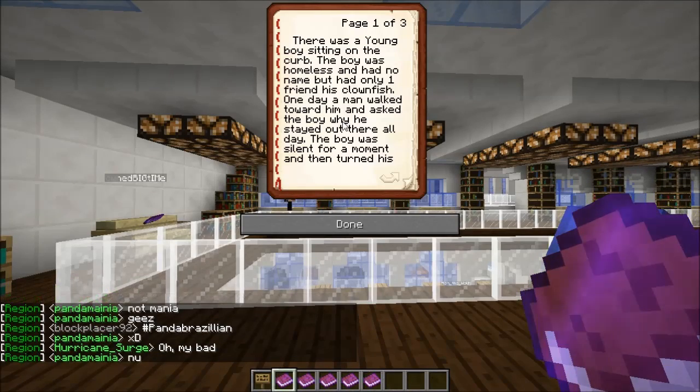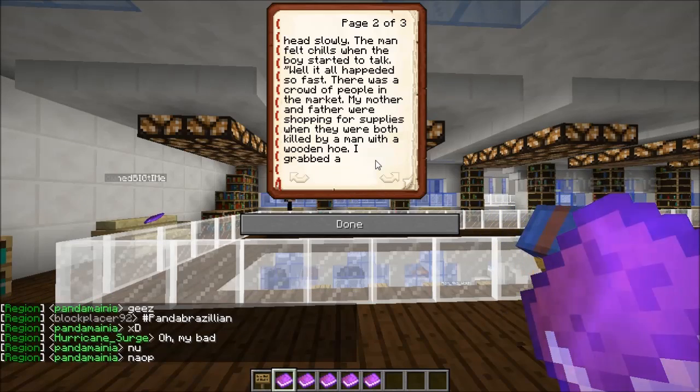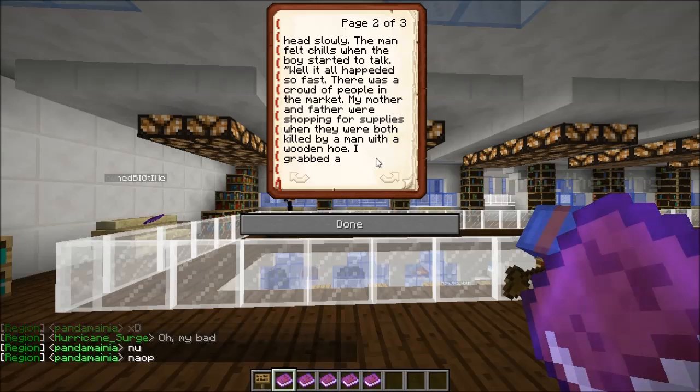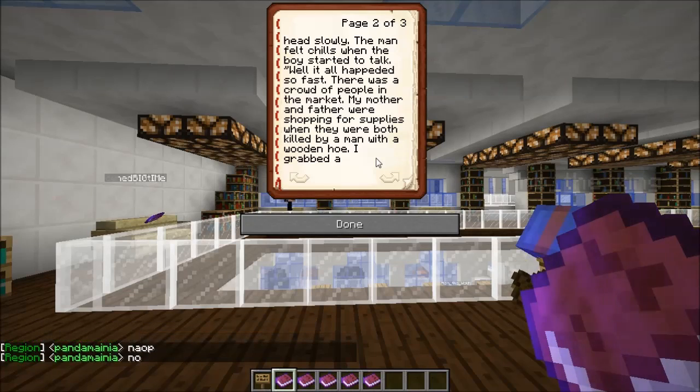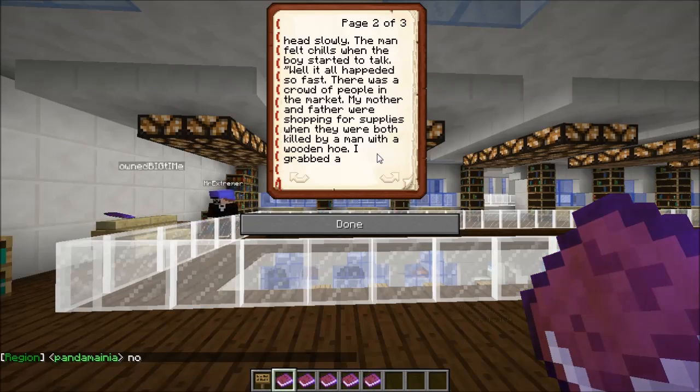The boy was silent for a moment and then turned his head slowly. The man felt chills when the boy began to talk. Well, it all happened so fast. There was a crowd of people in the market. My mother and father were shopping for supplies when they were both killed by a man with a wooden hoe.